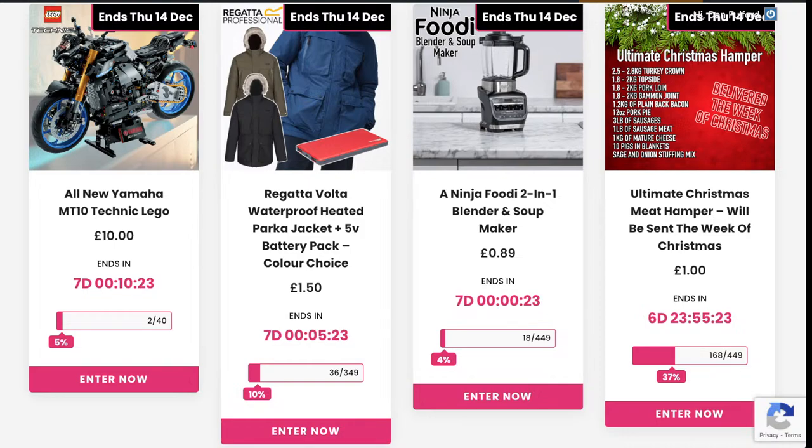Now, if you're a vegetarian, this prize, quite frankly, is not great. But if you're not a vegetarian, like 94% of the population, we know there's a lot of meat lovers out there. A lot of you guys love meat. So this is going to fill it.